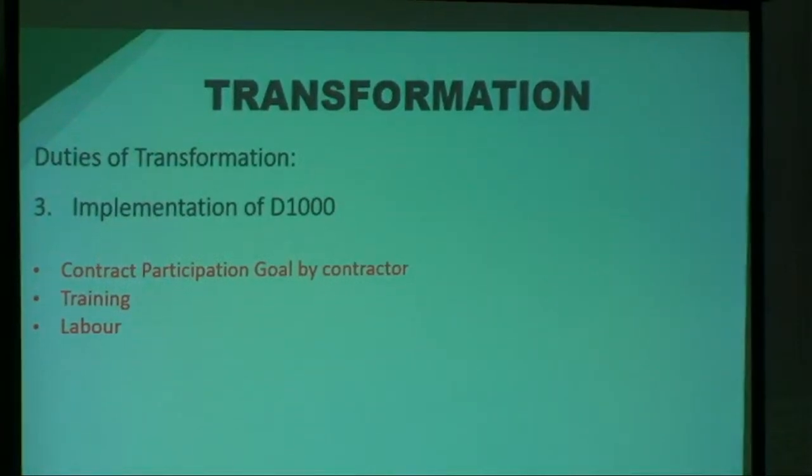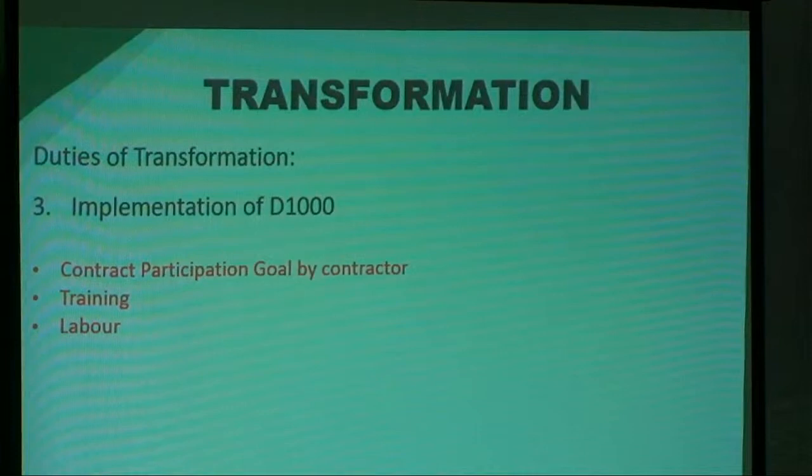Duties of transformation, obviously the implementation of D1000. And now you can see, if you go to the SANRAL webpage, we've got the SMME thing there. You can actually even see subcontractors that have been issued out by other regions or provinces. We are trying to be as transparent as we can. We do training, especially the lower SMMEs, your CE1 and CE2s, because it's all about the budget.